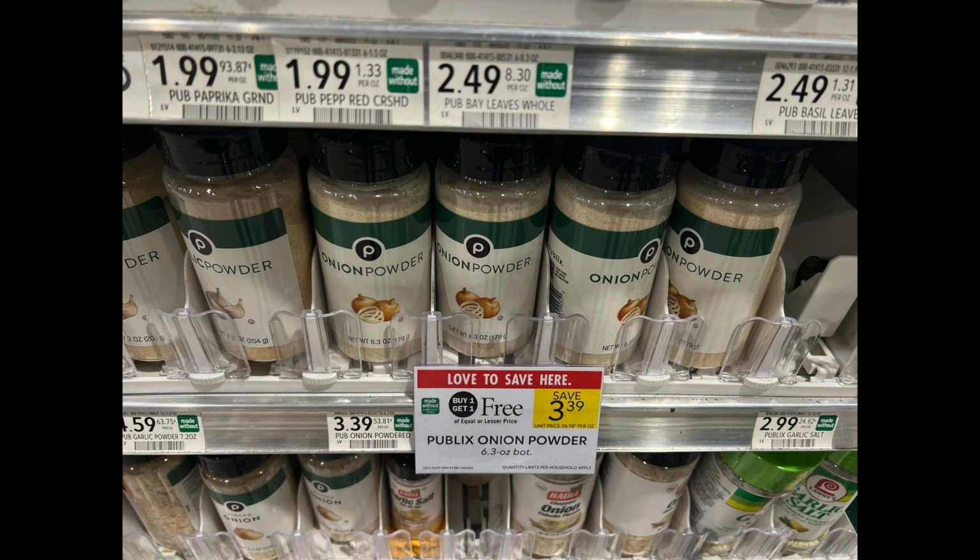So Publix brand onion powder is usually $3.39, but they're buy one get one free. So it'll be $1.70. So good time to go ahead and check your pantry. What seasonings are you low on, and picking up what you need.